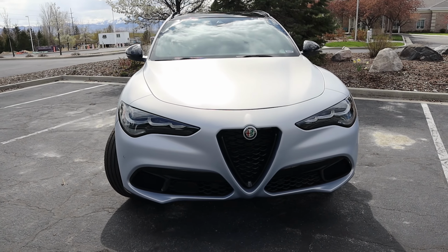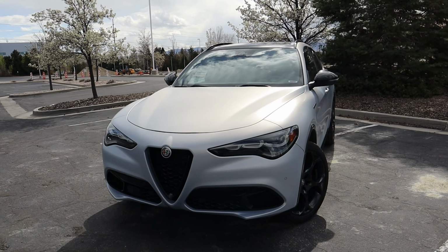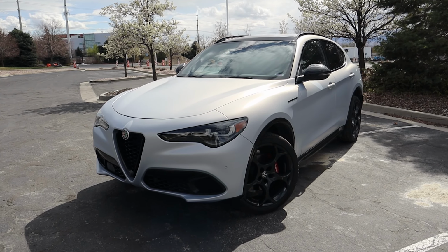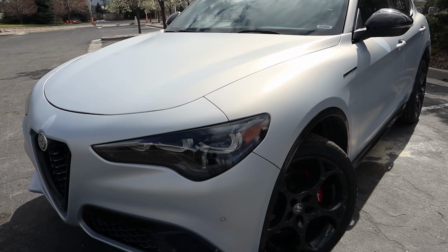Now, first off, in no particular order, we're going to start with the things I love, and that has to do with the exterior styling. I think this looks really, really good. I mean, this thing looks foreign, it looks Italian, it looks like a sports car, and that's because it really is. It is made in Italy, and it carries off that Italian heritage.